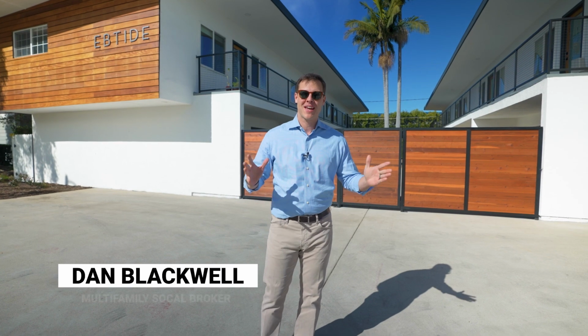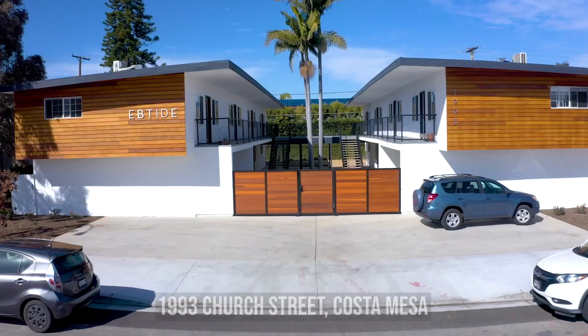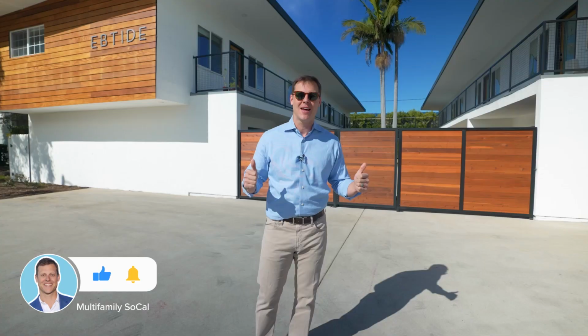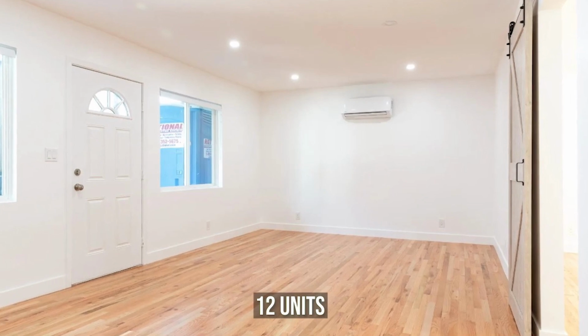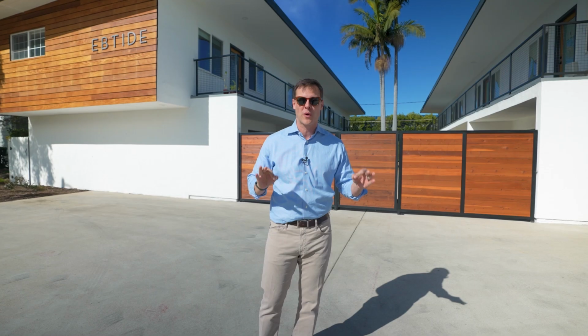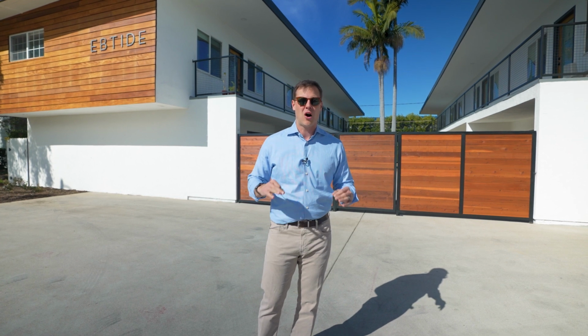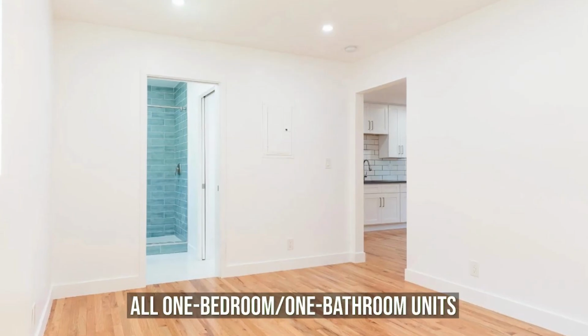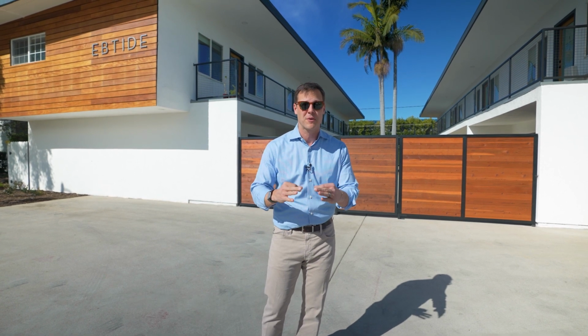Hey everyone, I'm standing in front of our latest listing here in Eastside Costa Mesa, located at 1993 Church Street. This is the Ebb Tide Apartments. This is 12 fully renovated units that were completely remodeled here in 2022. The ownership went through and did extensive renovations. All 12 units are 1 bedroom, 1 bath, luxury apartment units. We're really excited to bring this property to market.